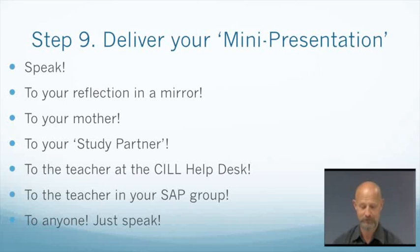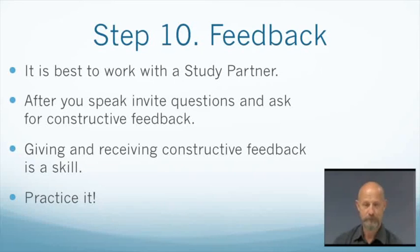There's one more step to do, and that's to ask your partner or the teacher or the person that you've delivered this presentation to give you constructive feedback. Now, constructive feedback is not, "I don't understand the thing you're saying," or "that's terrible." It is 1 or 2 aspects of what you have said that could be worked upon, things that you could improve upon. Again, your teacher at the help desk is ideally suited for this purpose, but I think it's also a skill that you should be able to develop, and certainly a skill that your friend, your co-worker, your study colleague can help you with.